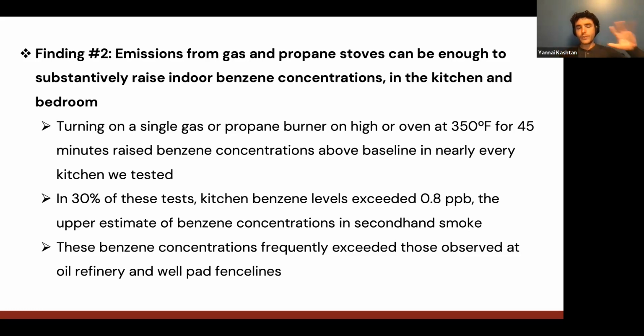And if we look at oil refineries in California and Colorado, the maximum 1 hour averaged fence line concentrations are on par with many of the concentrations that we measure in kitchens. And if folks want to get into the weeds on the details of that, we can, and I can share plots with that as well. But that's another interesting comparison we thought to make.